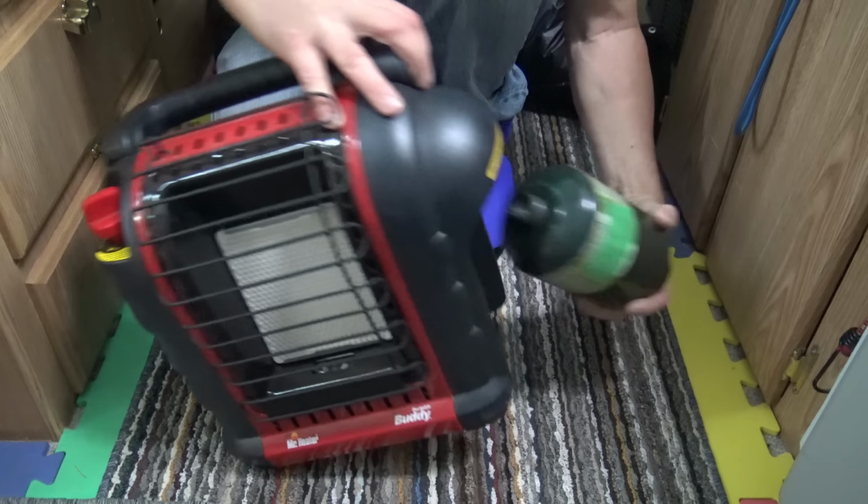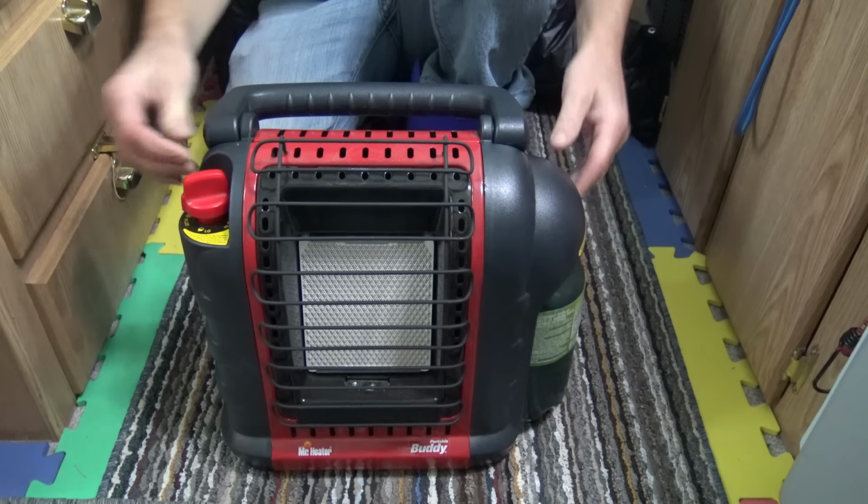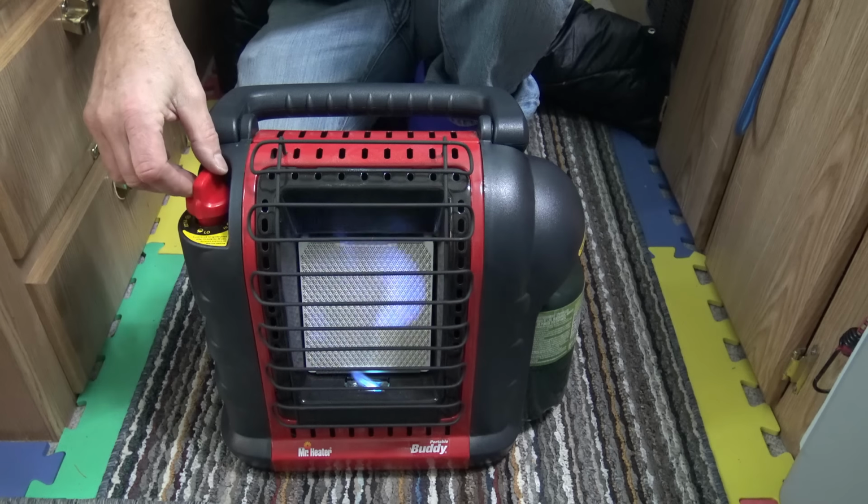Well, the other thing that I forgot to mention is that I do not want a heater that puts moisture in the air. Like the Mr. Heater Buddy. I once did a video on the Buddy for winter camping. Although it's quiet, reasonably priced, and uses no electricity, it consumes just as much fuel as my onboard propane furnace.